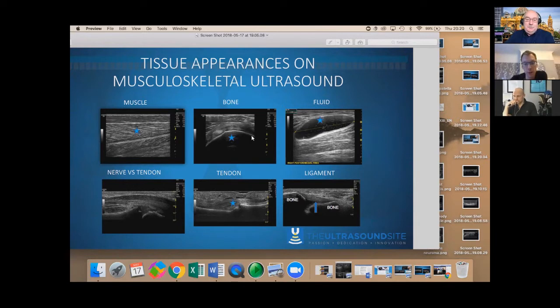And in some situations, you can see that probably better on ultrasound than you can on some plain radiographs and x-rays. This is actually quite a good example, because you can usually see greater tuberosity fractures quite nicely on ultrasound, but not so easily on plain radiographs sometimes. But this is bone. So you can see the superficial cortex of bone, and you can also pick up stress fractures, changes like that. I think I've got an example of that maybe later on. So bone is bright white in terms of its appearance.